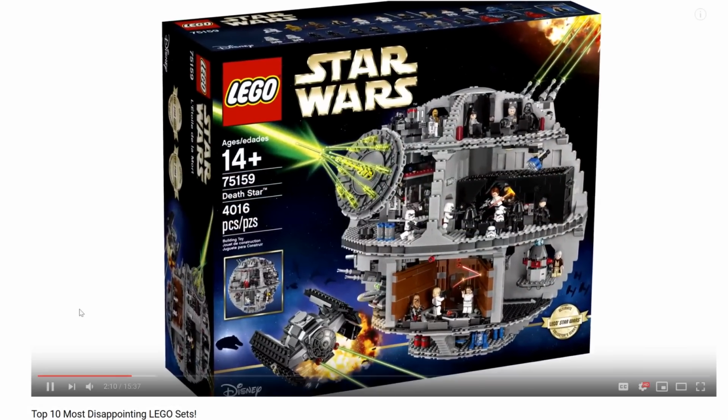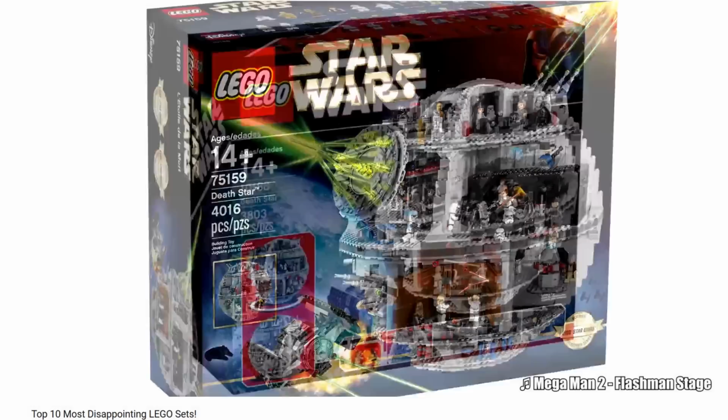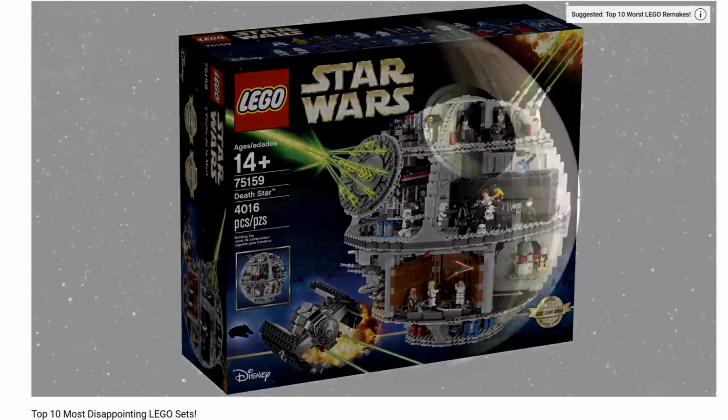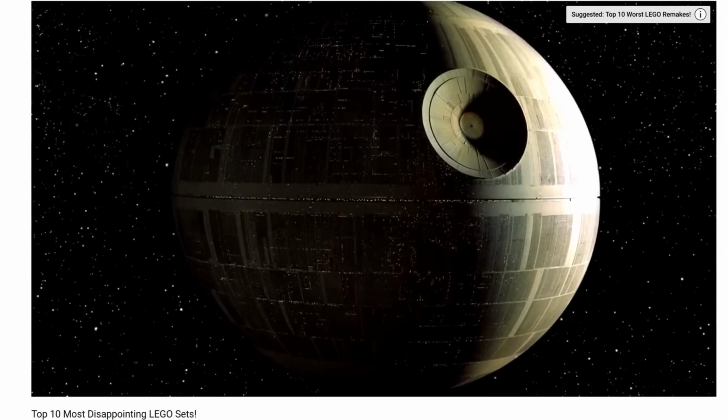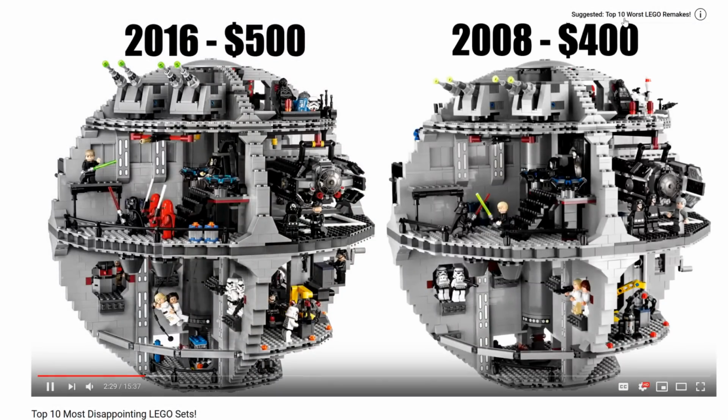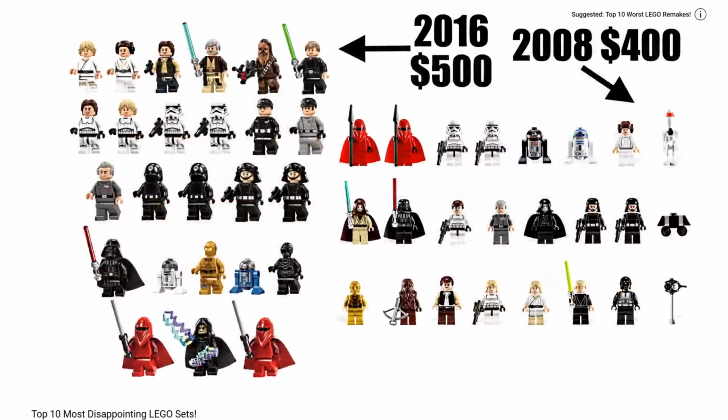What's going on here? This one was Mega Man 2 Flash Man. That was a last minute, okay, what song should I put there? But this one I didn't want to spend too much time on because, again, I talked about it in Worst LEGO Remakes. I had a whole rant video on it. And it's the same with the Winter Village set later on.